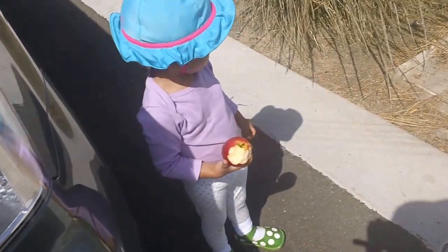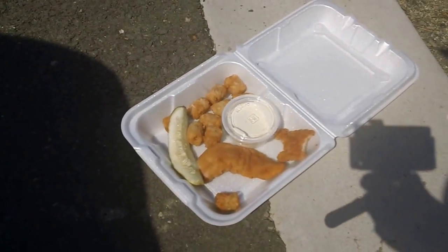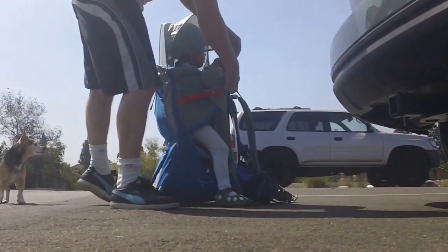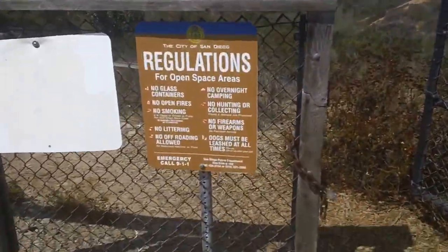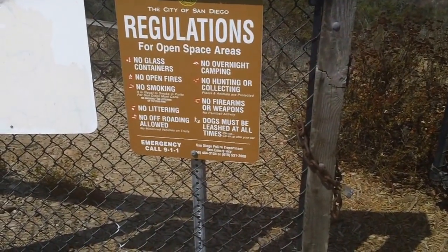So here we are at Camino Ruiz Park, and somebody was kind enough to leave us some chicken tenders and tater tots. We'll save that for later, shall we? Let's go. It's ready to go. Let's go. All right, regulations: no glass, no fire, no smoking, no littering.